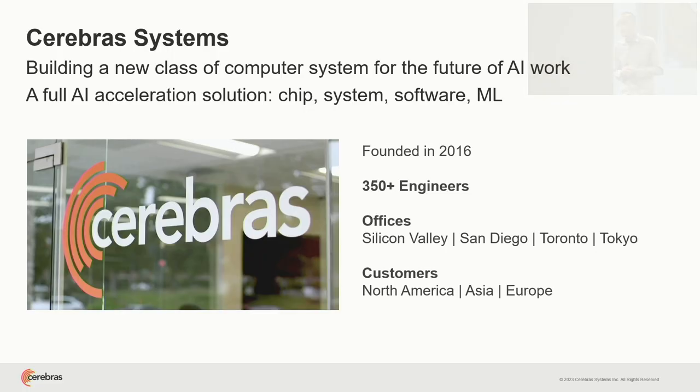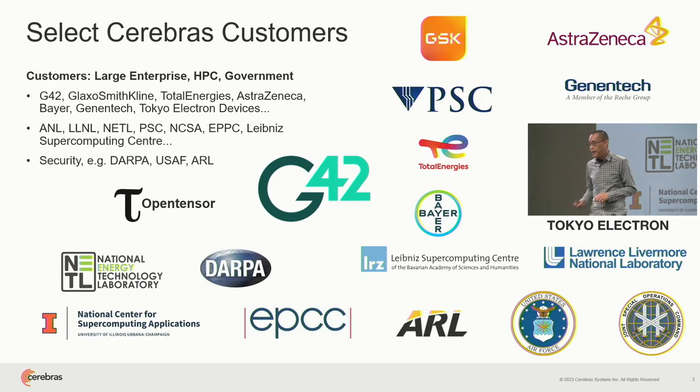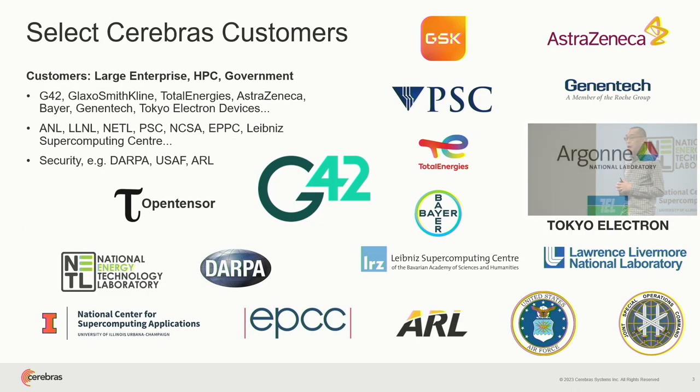If you don't know about Cerebras, we build full AI accelerator solutions from the chip to the system to the software and the ML. We started in 2016 and now we have over 350 engineers all across the world. And we have customers across the spectrum from large enterprise to HPC and government.